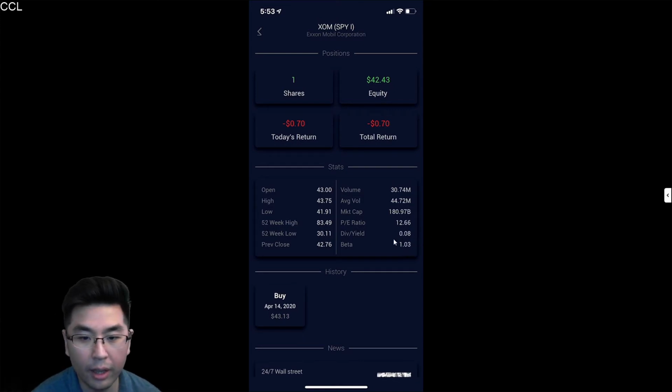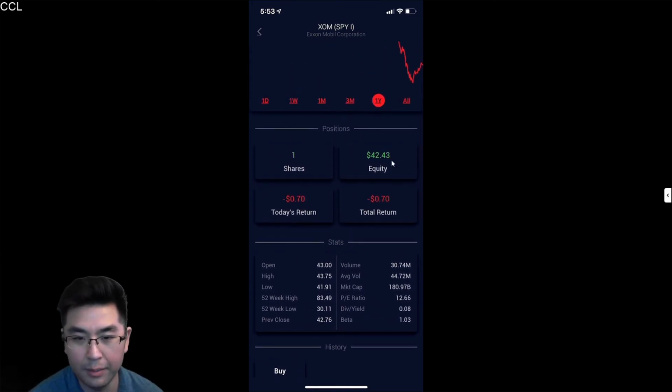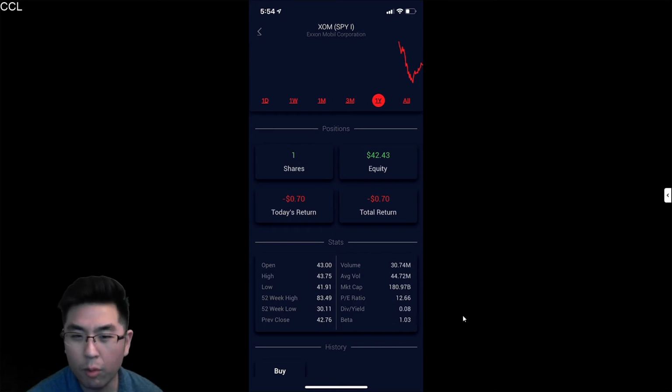If you're not familiar with what that means, since I have 1 share, this is going to be easy math. Right now, by holding this, I am going to get 8% of this amount, whatever the value is, per year. And it's paid out, I think, every quarter, so it's like 2% per quarter. If the value of this goes up, then so does my dividend payment.